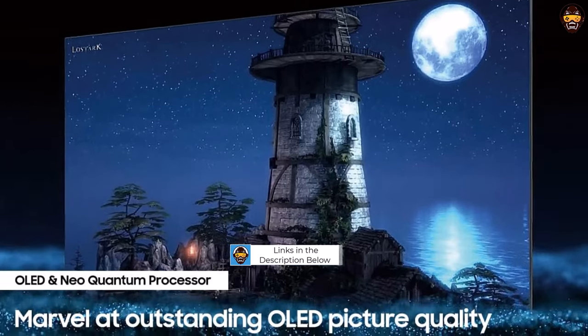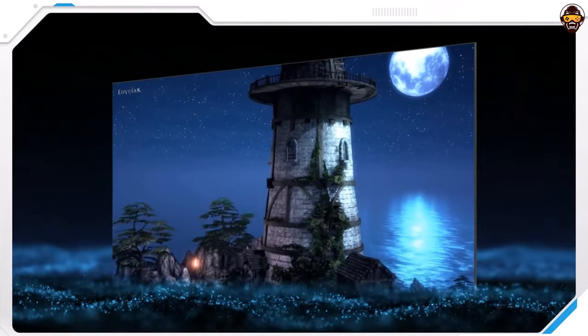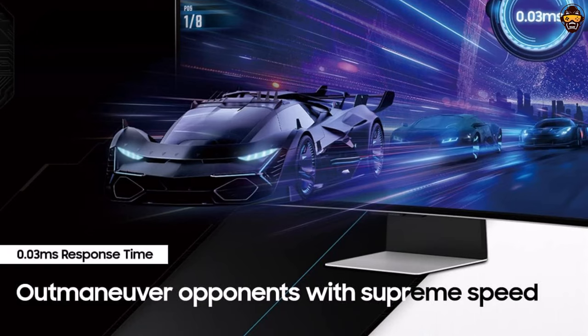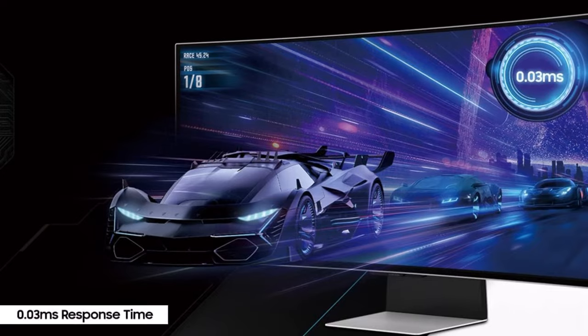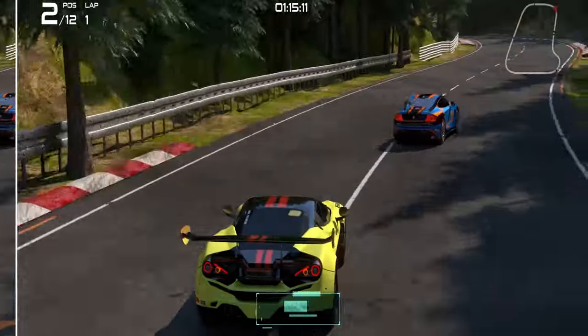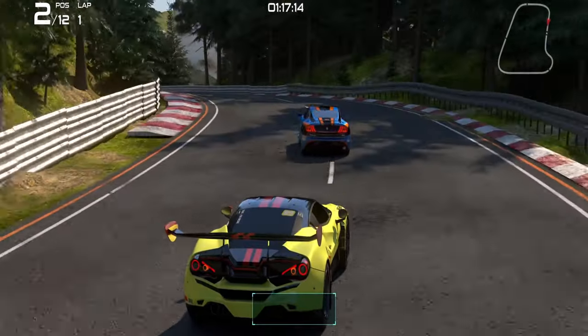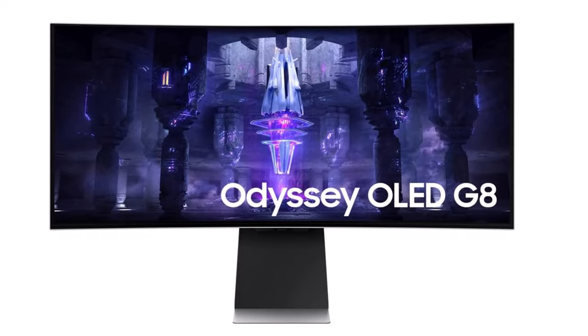The 175Hz refresh rate and 0.03 millisecond response time may be aimed at gamers, but designers will appreciate the smooth, lag-free experience when working with demanding software. This monitor doesn't just offer stunning visuals. Its DisplayHDR True Black 400 certification ensures deep, rich blacks, crucial for those intricate design projects.